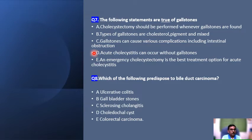The correct answers for question 7 are B, C, and D. Okay, B, types of gallstones: cholesterol, pigment, and mixed. C, gallstones can cause intestinal obstruction, known as gallstone ileus. And D, acute cholecystitis can occur without gallstones. They are known as acalculous cholecystitis.